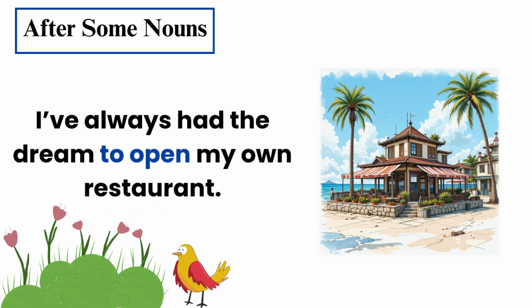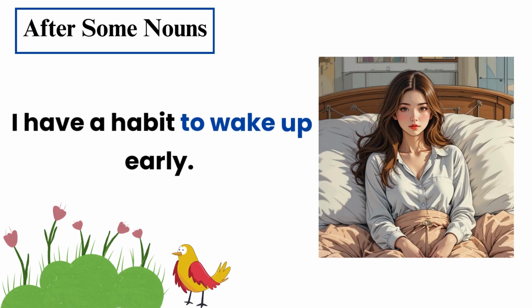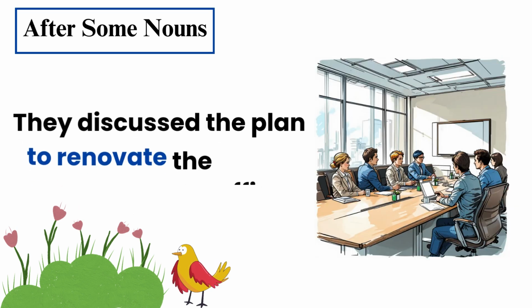I've always had the dream to open my own restaurant. I have a habit to wake up early. They discussed the plan to renovate the office.